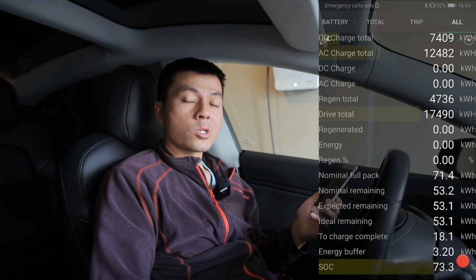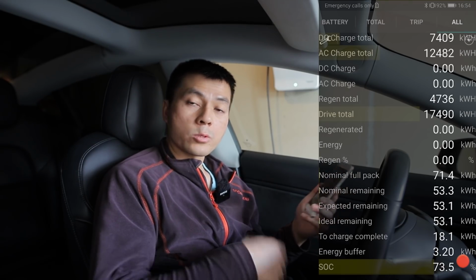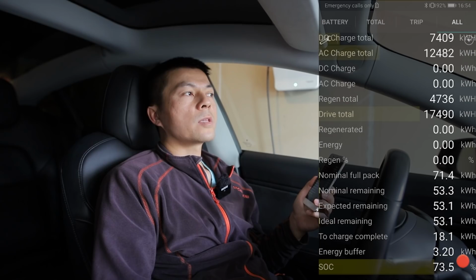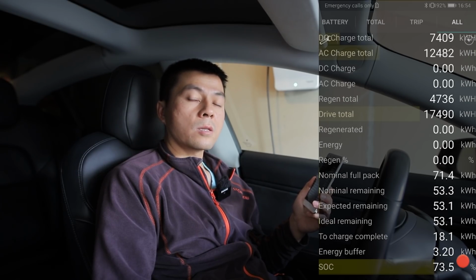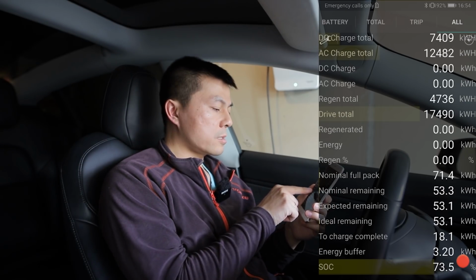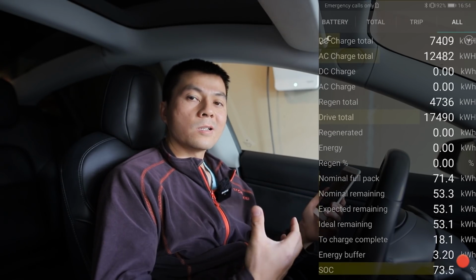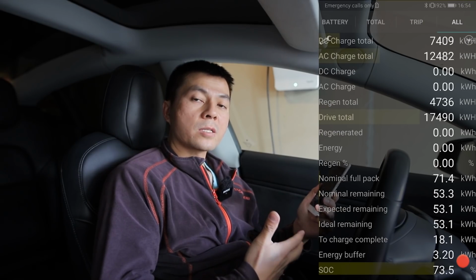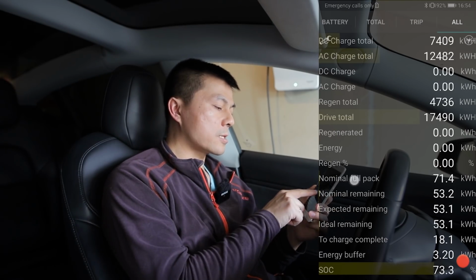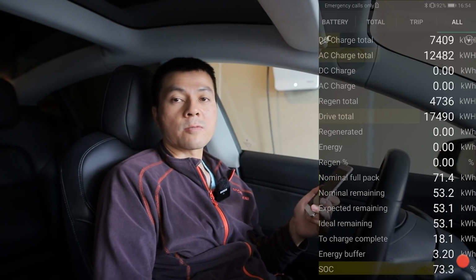Every battery ages, and as the battery ages over time or just by driving it, those two work together. As the battery ages, the internal resistance of the battery increases. So it means that the BMS might claim 71.4 kilowatt hour, but once we drive the car, for that specific battery, we might get only 70 kilowatt hour out of it. This is what I've seen over and over again, that I usually get less than the nominal full pack, not only on this type of car, even the Model S or whatever that I tried.